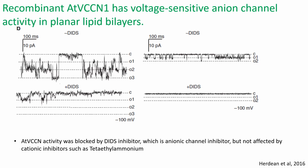So now we know that ATVCCN can help in transfer of chloride ions through the membrane by the help of this ionic channel. But if this anionic channel is inhibited by a blocker such as DIDS, in that case we see that the electrogram does not show the signal that was present due to the chloride channels. This channel is not affected by cationic inhibitors such as tetraethylammonium, which suggests that ATVCCN1 is definitely an anion channel.